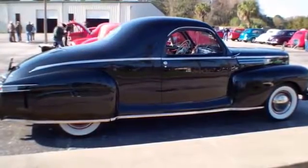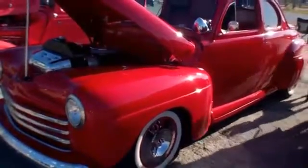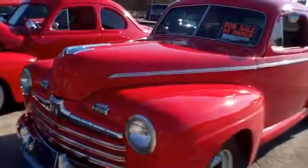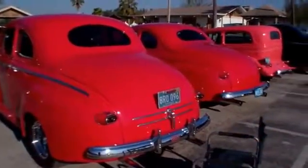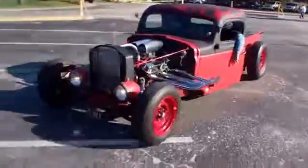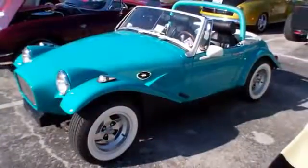Still real early. They're just starting to come in. The very same day. This looks like George's, but it's not. How you doing? It's a 46 for sale. No price. Don't ask me, I don't know.